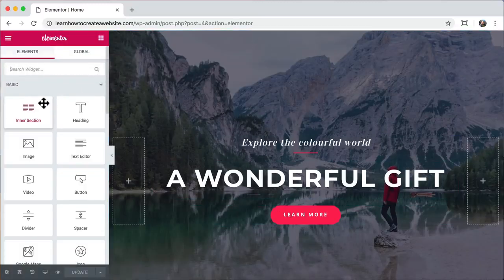On the left side, we have all of these different widgets, and what widgets are is you can drag any of these and add them to your website. So you can drag a heading, which is like a headline, an image, a text editor. You can drag a video widget and then have a YouTube video or your own video in there. You can drag a button or a divider or a spacer.